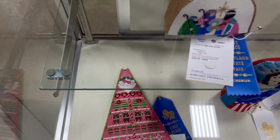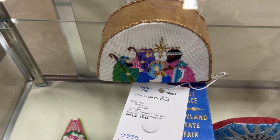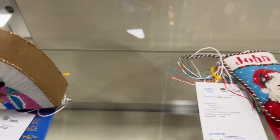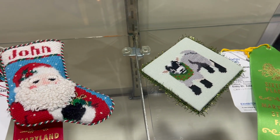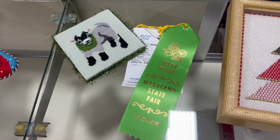Here is a Christmas tree. It looks like a pink tree. Here, the wise men, and it's finished in an arch. And it looks like that canvas is iridescent with the sparkle. This is a small needlepoint Santa stocking. There is my goat that I did for the Christmas entry.